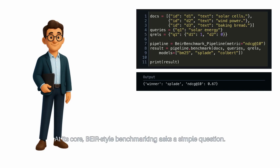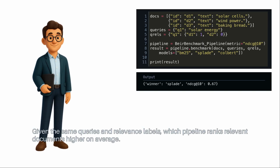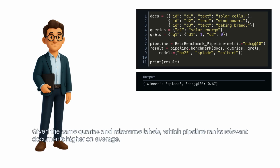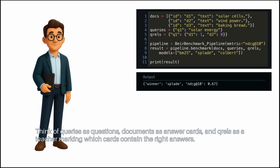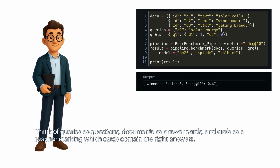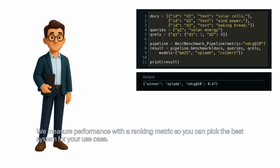At its core, BEIR-style benchmarking asks a simple question. Given the same queries and relevance labels, which pipeline ranks relevant documents higher on average? Think of queries as questions, documents as answer cards, and qrels as a teacher marking which cards contain the right answers. We measure performance with a ranking metric so you can pick the best system for your use case.